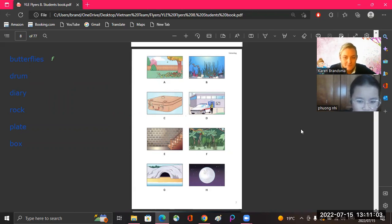Okay, that's the example. Can you see the letter F? Now you listen and write a letter in each box.